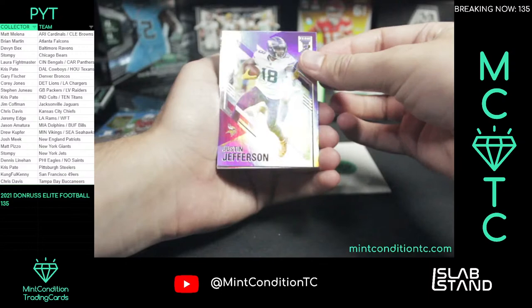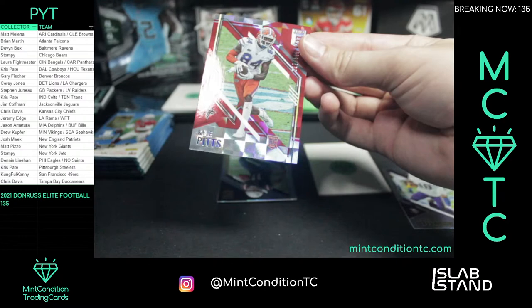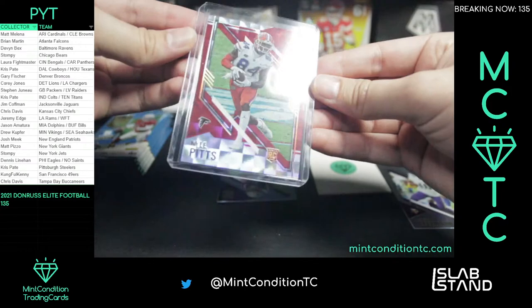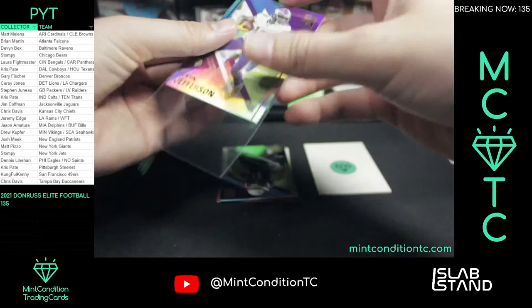Excuse me. Here's your Kyle Pitts. Very nice. That's going to be the red checker. Red checker is $3.99. On the short print, Kyle Pitts going to Atlanta. Looking for the shorties. The card type. Kyle Pitts is 129 out of 399, going to Atlanta. Let me sleeve the Justin Jefferson here. Julian Edelman and then DJ Moore.